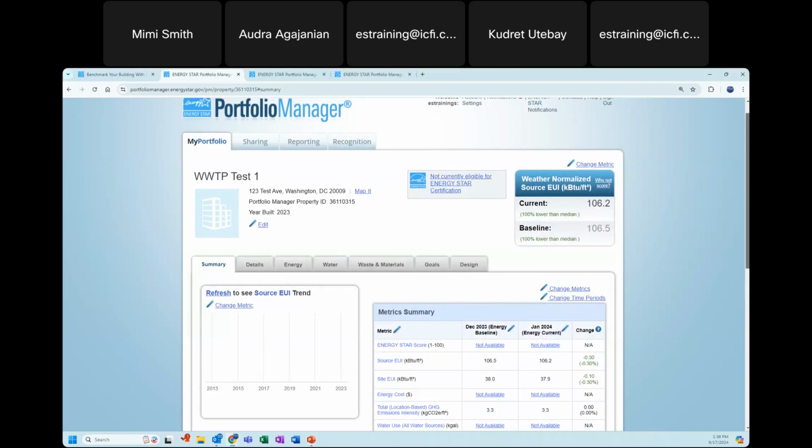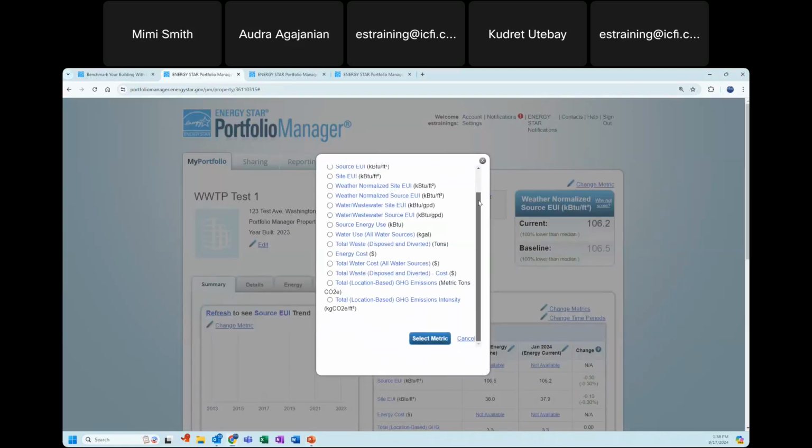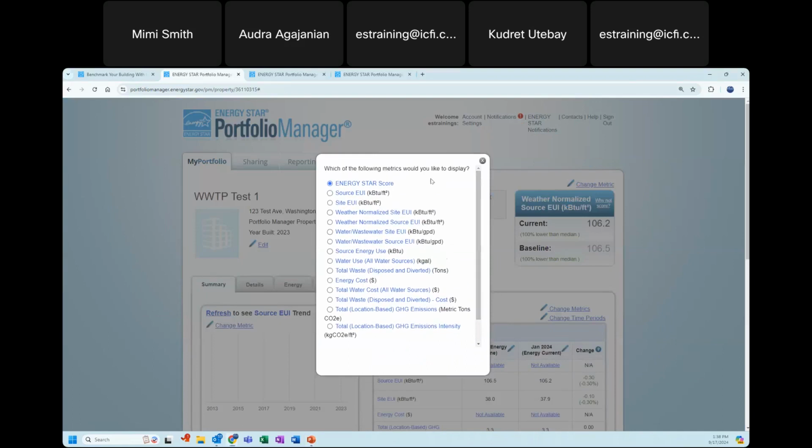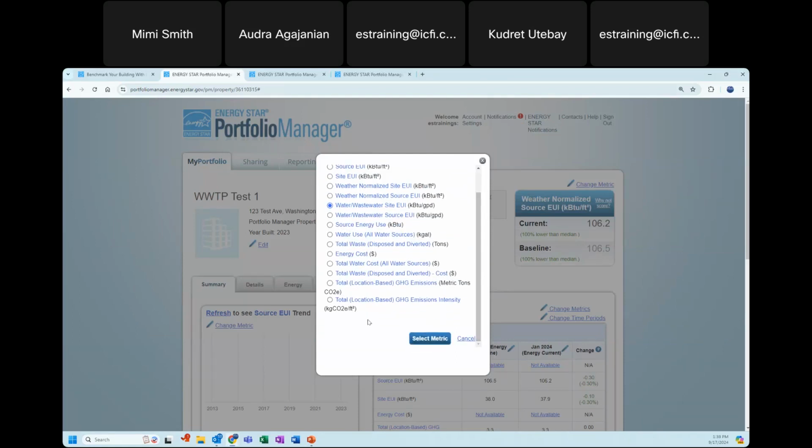So the first thing we are going to do is you will see up in this top hand corner, this metric up in the top that's being displayed. You can select on this change metric right here to be able to change whichever metric you would like displayed at the top. So we can, instead of Energy Star score, source and site EUI, we can go down to water and wastewater source and site EUI, which can be pretty helpful. You can also show any of these other options listed here depending on what you're looking into, but we'll change that for now.